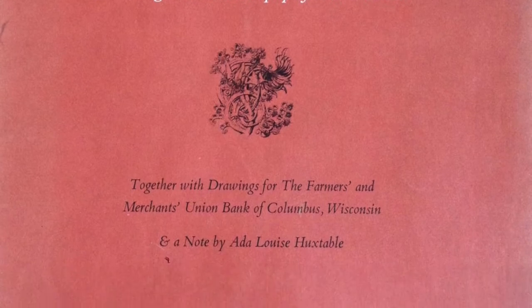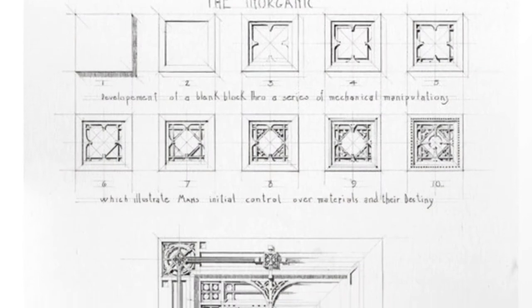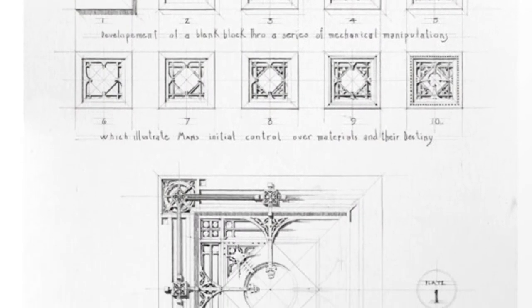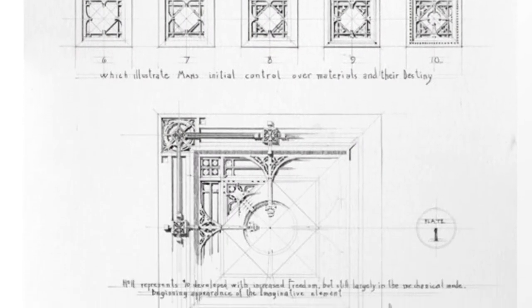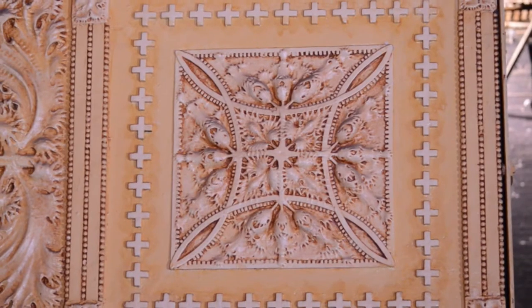But this really, in my mind, serves as where the rubber meets the road, right? How do these ideas that have been working around in this very young man's mind at the time really come to fruition in three-dimensional details and two-dimensional details?